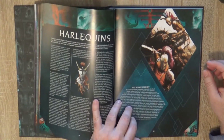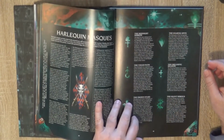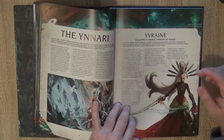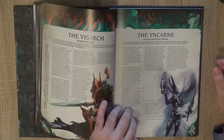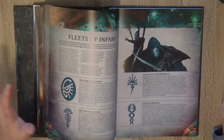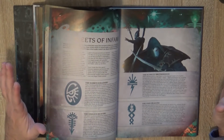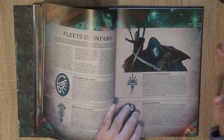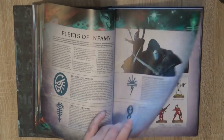And then we have a part that is talking about the Harlequins, as you can see here, with the different masks that we have on the Harlequins. And then there are also the Ynnari. I forgot to mention the Ynnari are also included in this codex. Then we have the Corsairs. So as I said, all Eldar except the Drukhari are here. Corsairs have both the Asuryani and Drukhari keywords, so they can go in both armies.